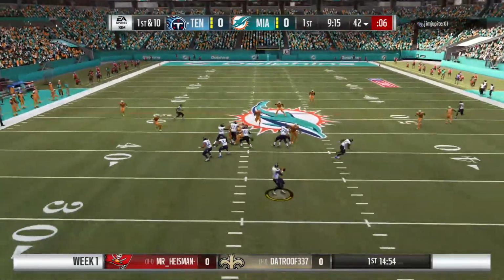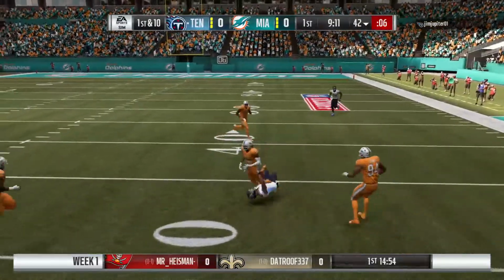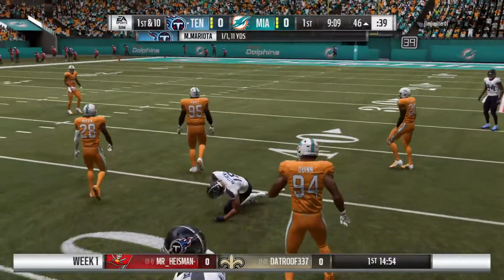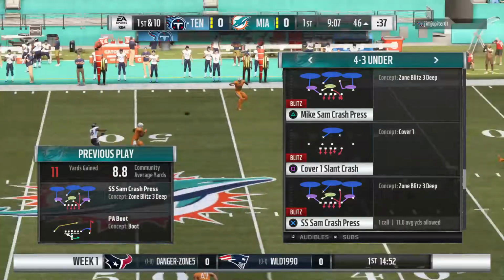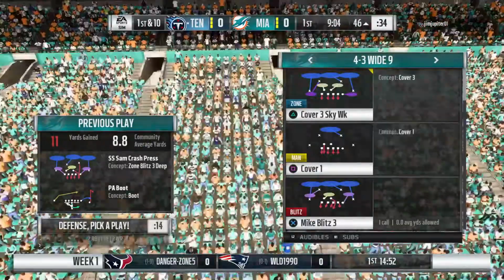They go play action here on first down. Rashard Matthews here on the catch. An 11-yard pickup for the Titans and a first down. And a nice start there to the aerial attack to pick up the first.